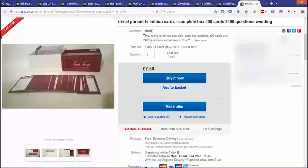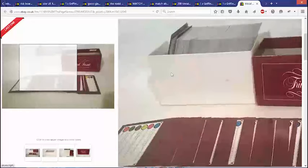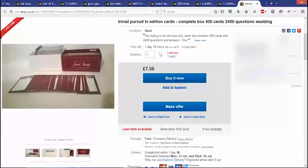This is the TV edition, and I sold a full box of cards for £7.50, and I've still got one box left to sell. I paid £2 for the whole game. Not only that, but I now have another load of cheese wedges and the cheese wedge holder thing, to basically build up any bundles of special editions that are worth selling as a whole.